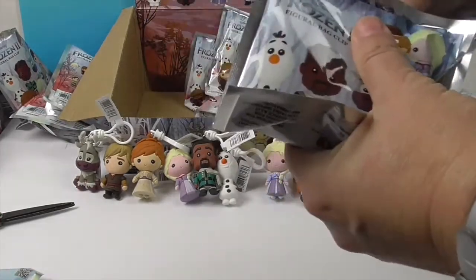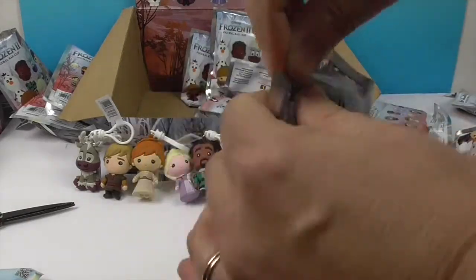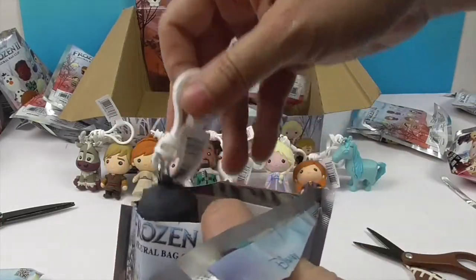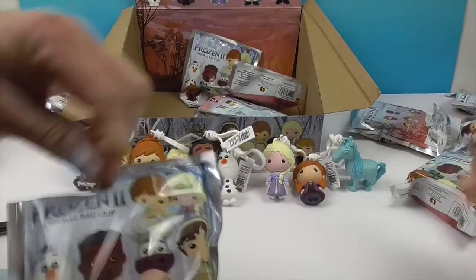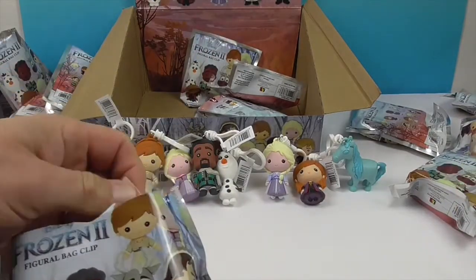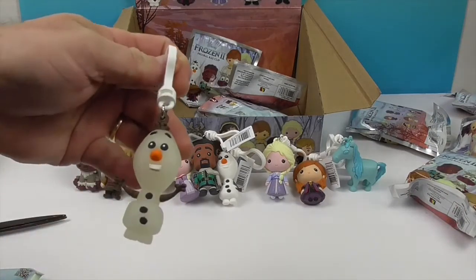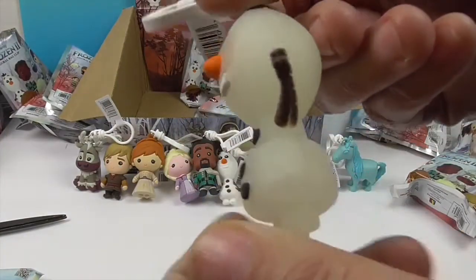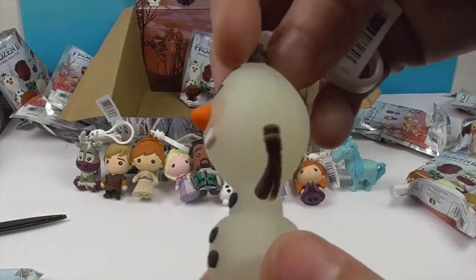Okay. Let's try again. Let's try this. I can't believe it. Okay, let's see. Matthias. Get him back in his bag. Okay. Fingers crossed. Hey! That's awesome! What, does he glow in the dark or something? I don't know, but he's translucent, sparkly. Very cool. Maybe this is like the spirit Olaf.